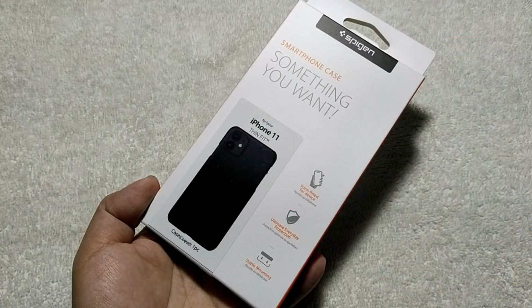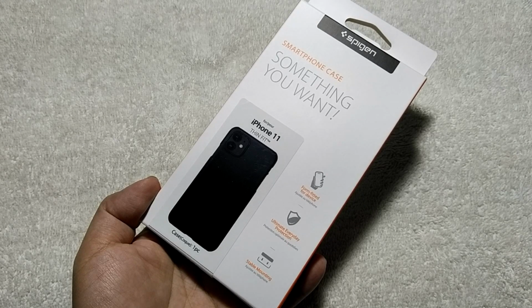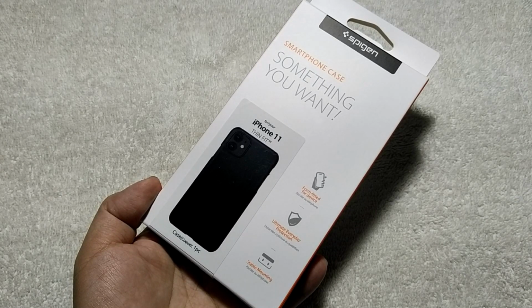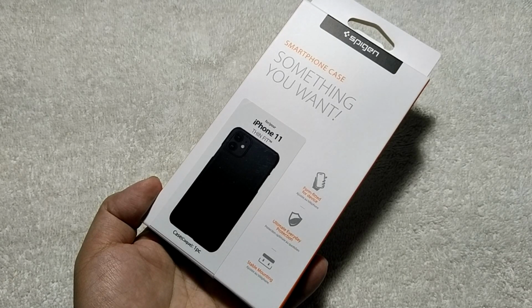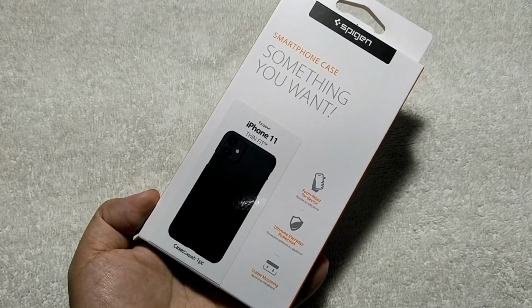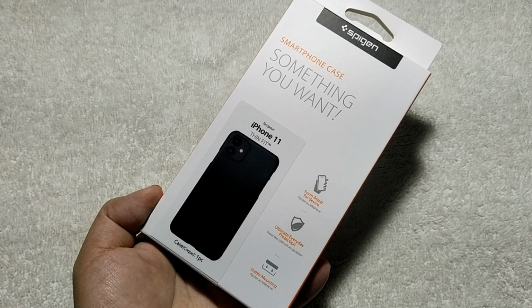So, bali ngayon naman guys, we are going to unbox the Spigen Thin Fit Case for the iPhone 11. And just to let you know, we were able to buy this sa Shopee, sa mismong Spigen store nila online, and the price for this case is 650 pesos. So, ayan siya. And first, before we do the unboxing, syempre, check muna natin yung mismong box ng case.